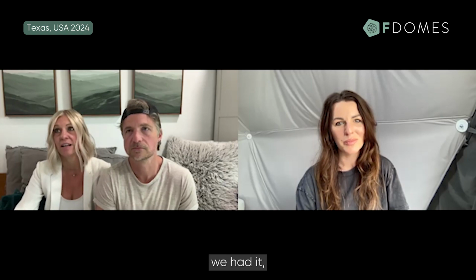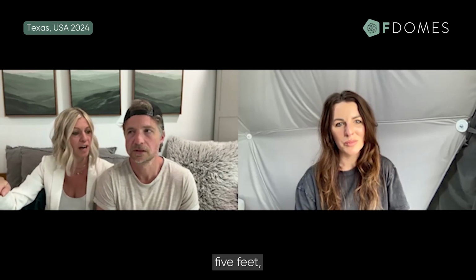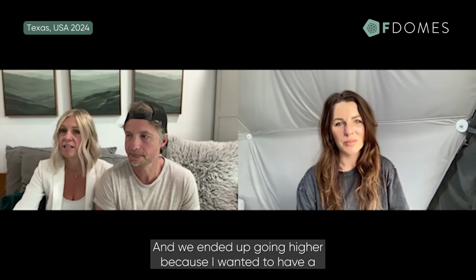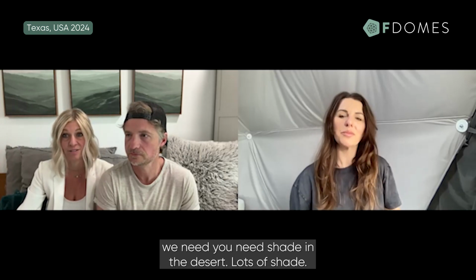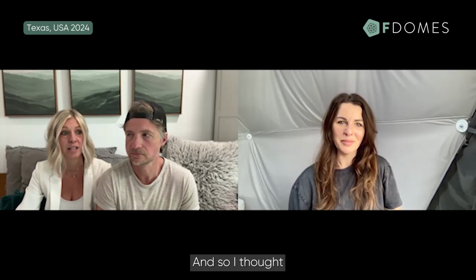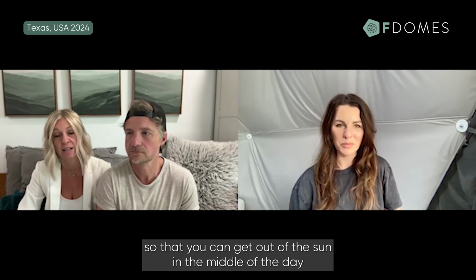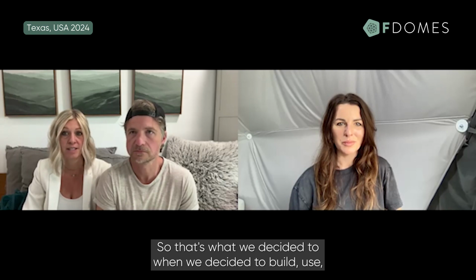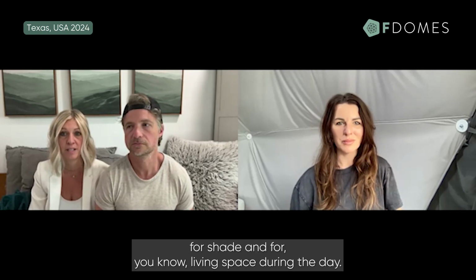The lower part of the deck, I think, was our initial height, which is 5 feet. And then I think it's 5 and then 8 or 4 foot maybe. And we ended up going higher because you need shade in the desert. Lots of shade. So I thought if we're a little bit higher, we can have a whole lounge space so that you can get out of the sun in the middle of the day and have a whole area to hang out. So that's when we decided to utilize the space under the deck for shade and for living space during the day.